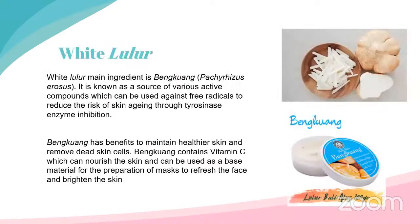And the second one is white lulur. This is also very famous in Indonesia. White lulur is white because the main ingredient is bengkoang, or Pachyrhizus erosus, a kind of tuber. It is known as a source of various active compounds which can be used against free radicals to reduce the risk of skin aging through tyrosinase enzyme inhibition.